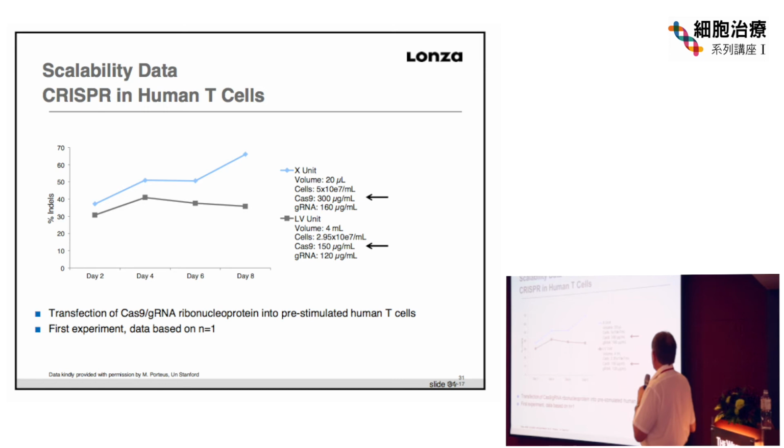So his very first experiment, he transfected in blue the X unit and the LV next to this. Very comparable data, very parallel, especially when you consider that he used twice as much Cas9 with the X unit as opposed to the LV unit. He didn't realize how much Cas9 he needed and didn't have enough on hand, so he just cut the amount in half. So 300 micrograms per mil versus 150, and the results are still practically parallel to each other.